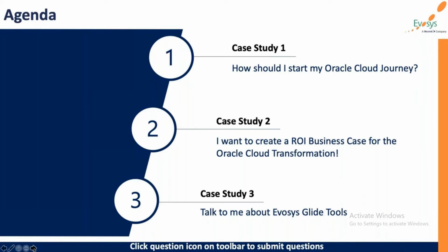So what I wanted to do is, as opposed to talking about specifics of the Glide program, spending too much time, we wanted to really dig down into this session and to understand what those customers' actual assessments look like and what their reasons were behind it. So our agenda is how I should start Journey to Cloud, and we'll have a case study around that, and then another case study around building the ROI and the business case, and then the tools that we have that allow us to be more cost effective because these are accelerators, but also to make the implementation faster.